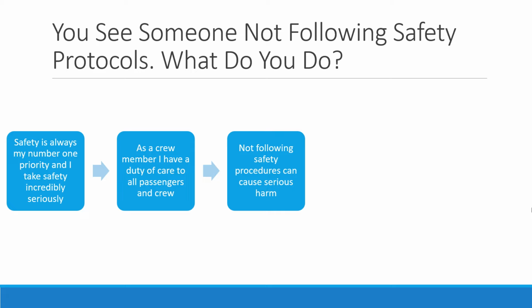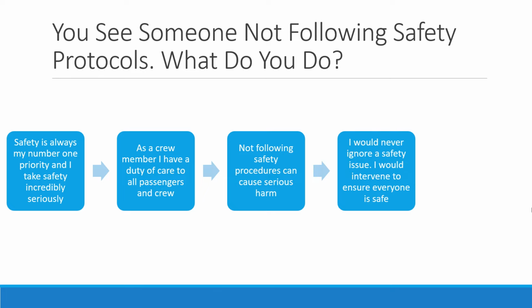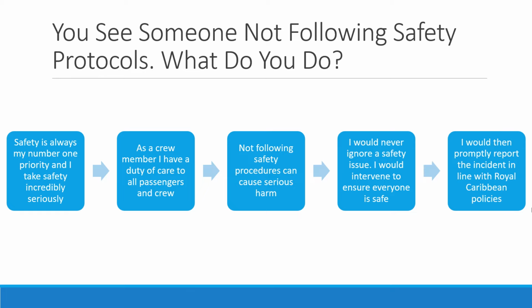So you spent a lot of time talking about how important it is without even answering it, but that's what they want to hear. Now you answer the question and say, I would never ignore a safety issue. I would intervene to ensure everyone is safe. And then beyond that, you say, I would then promptly report the incident in line with Royal Caribbean policies. So you're going to follow the policies, you're never ignoring safety, and you care about it. And that's how you ace this question.